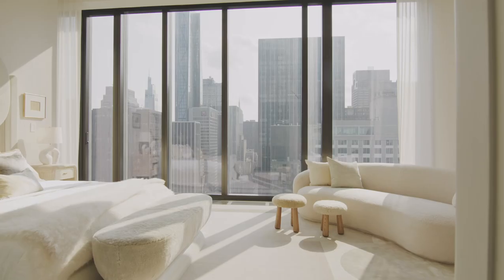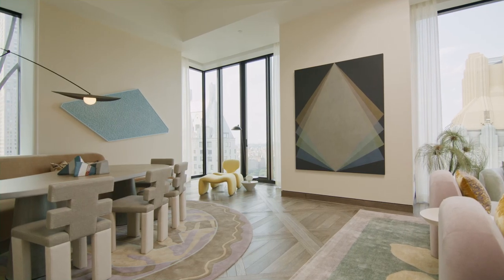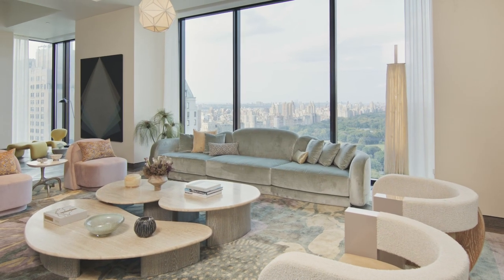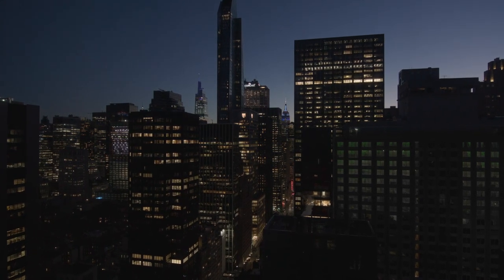In terms of who I could see living here, it's someone who loves New York. It's someone who feels that they want to be seeped in the essence of the city, because there is not a moment in this apartment, no matter what room you're in, where you're not completely aware that you are in the heart of Manhattan. And I think that is so magical.